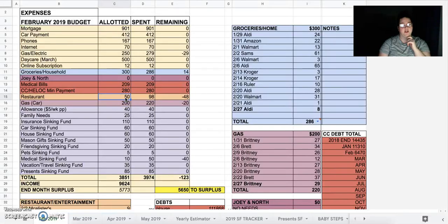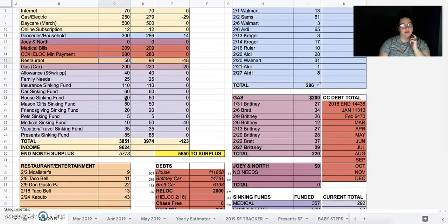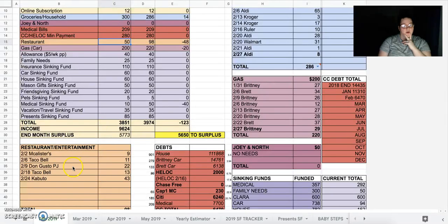We budgeted $50 for a restaurant. We went over that budget by $48. Weird month. We were over by $5, and then we were out and we just decided we really wanted sushi and hibachi, and we went for it for $43.